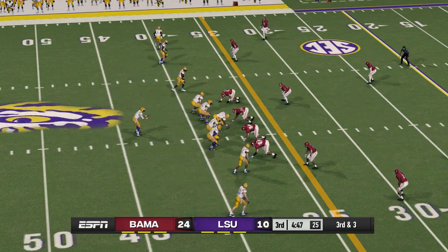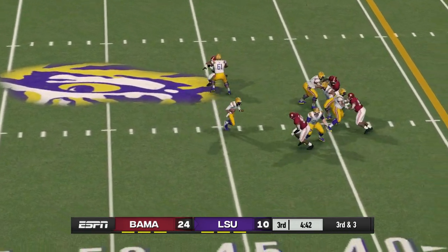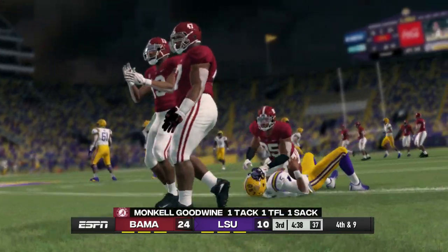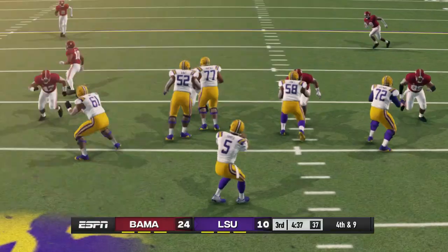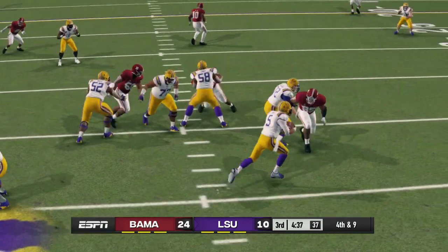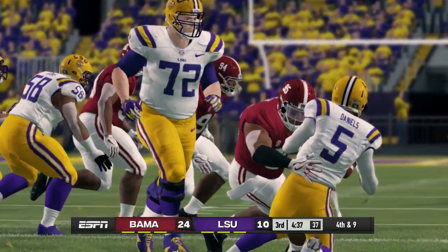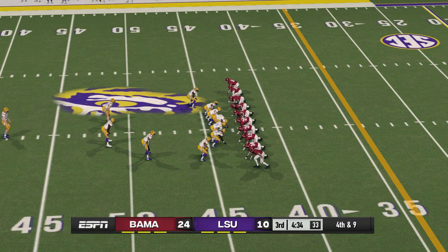The sub package in there defensively in this 5 wide receiver set. Now he's scrambling, and he's going to come up with a sack. That's a loss of 6 yards. That'll bring up 4th and 9. The defense looks like they're going to send in the cavalry on this one.